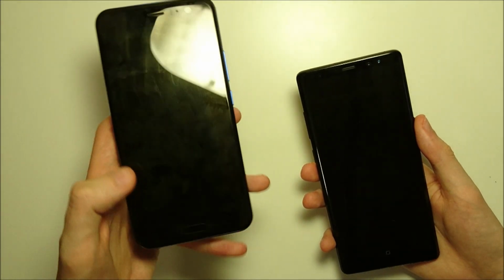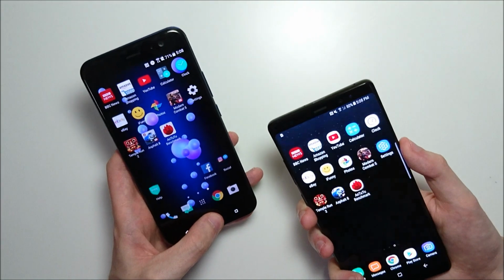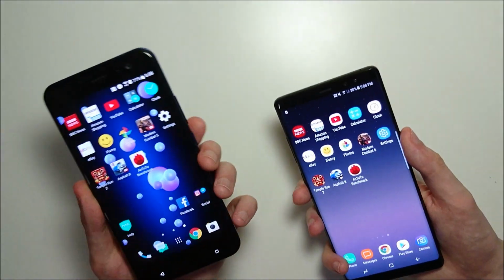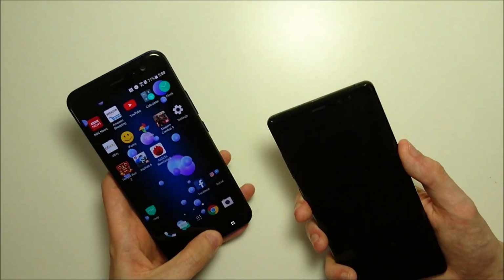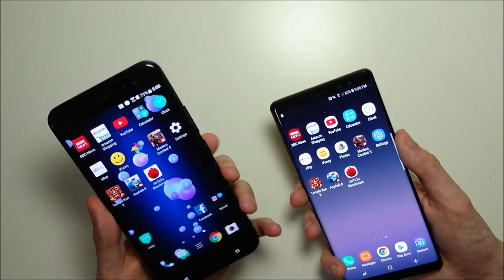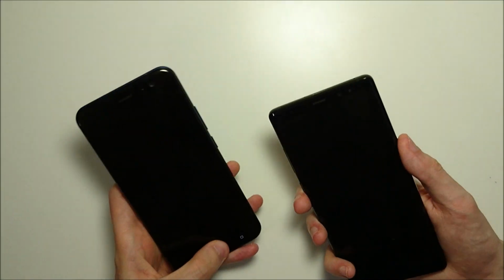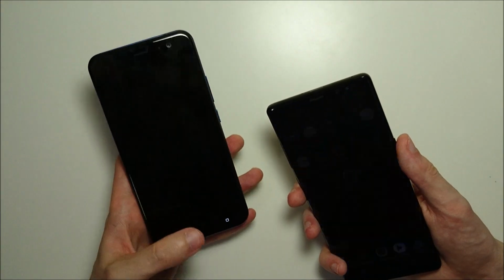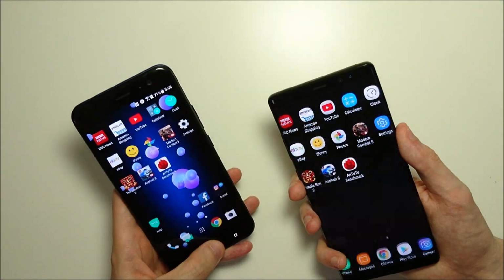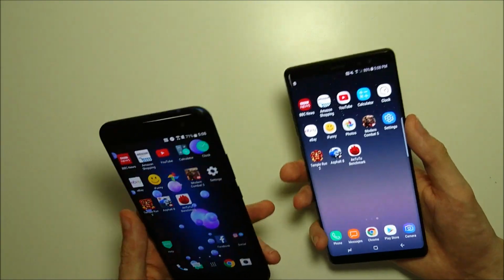Fingerprint scanner next. On HTC, it's located right here, and on the Samsung, it's located over here on the back. So, testing out the speed. Now, I do much prefer the placement, the speed, pretty much everything on HTC. Both of them are nearly 100% accurate, but it is easier to access it on HTC. On the Samsung, a lot of times I misplace my finger. So yeah, this one pretty obviously going to the HTC. So it's pretty much a trade-off. Would you rather have the fingerprint scanner right here or smaller bezels like on the Galaxy?